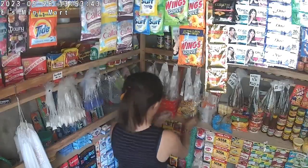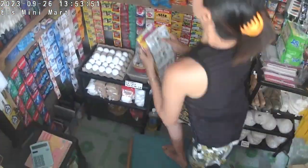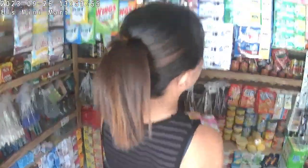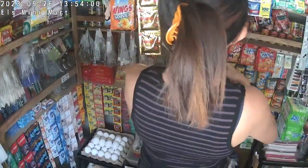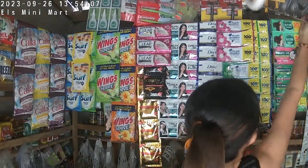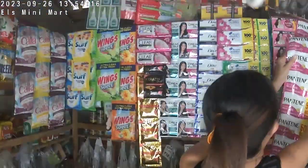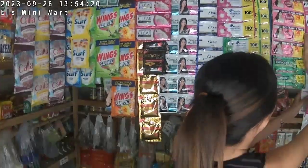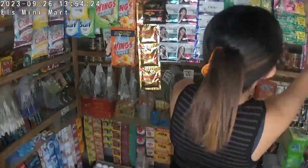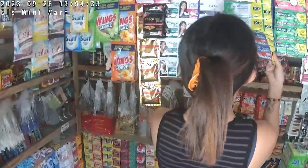This area is the corner on the left side. Above is the shampoo and conditioner in this area. I have many kinds of shampoo, many to choose from.